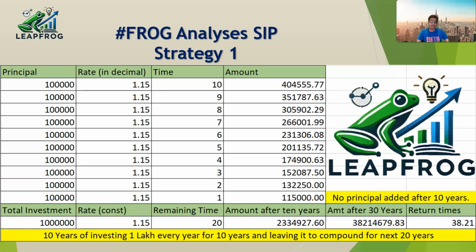Here's the catch. The first rupees 1 lakh you invested turned into rupees 40 lakh during the course of 30 years of compounding. Whereas the last rupees 1 lakh you invested only got 20 years to compound and could only reach up to 11.5 lakhs. There is a huge difference because the money invested later gets less time to compound. The growth in the second case is also solid, but the real explosion happens when your money sits for longer. Here, time is exponential. The greater the time, the better the returns.